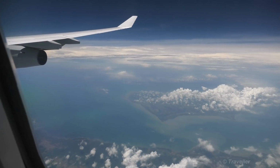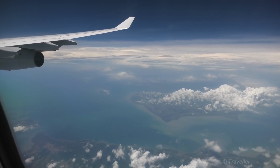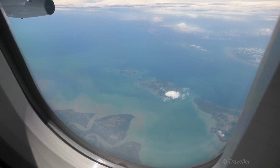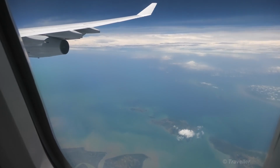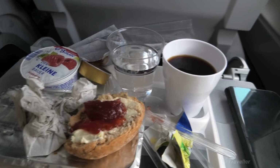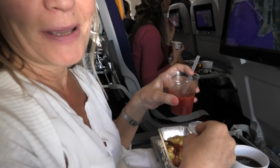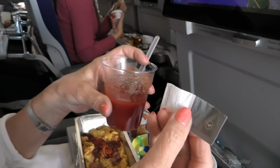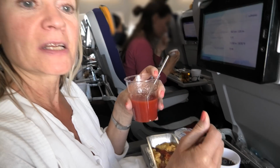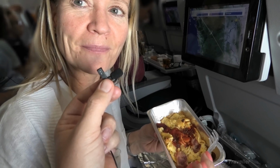Just before we begin eating, let's just have a look at the coastline down there. Quite a nice view down there. We both just got coffees. I had a water. Maro got, it's not a Bloody Mary, it's just tomato juice. And on this occasion, you got the salt and pepper. Yeah. It's nice and fresh. So should I try the breakfast? Would be a good idea.